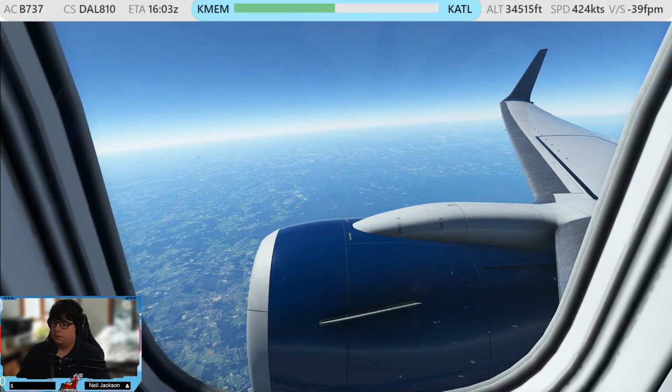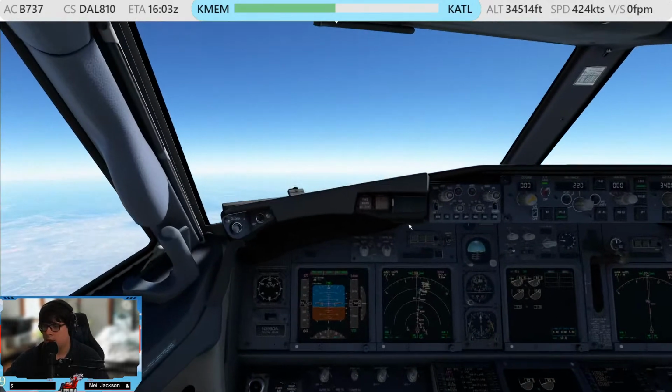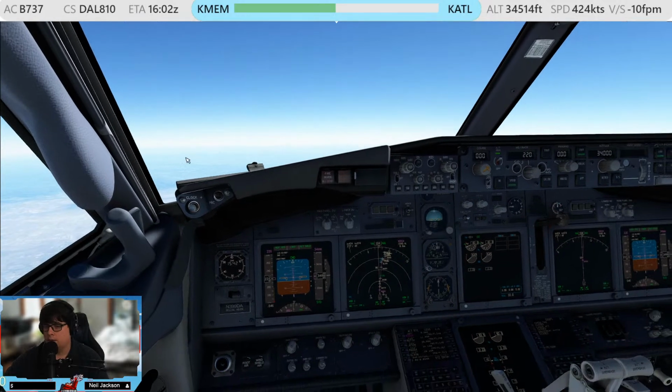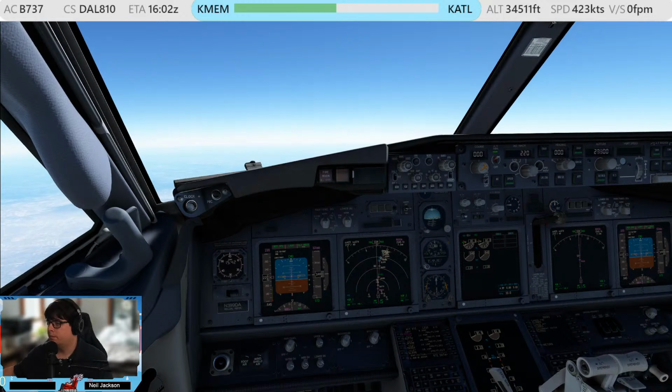Delta 810, descend via the GLAVN 1 arrival, with the Russia transition, to cross CELLO at or above 6,400 feet. Altimeter is 3013 at Hartsfield-Jackson Atlanta. Descend via the GLAVN 1 arrival with a Russia transition to cross CELLO at or above 6,400 feet. Altimeter is 3013, Delta 810.